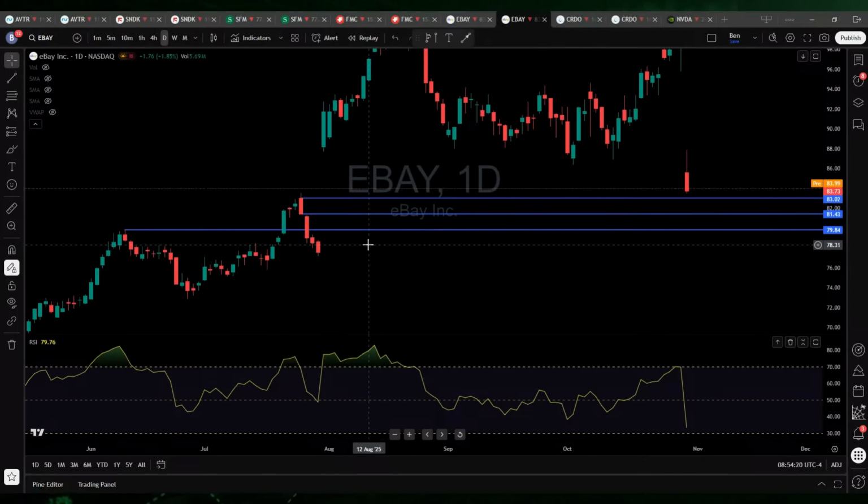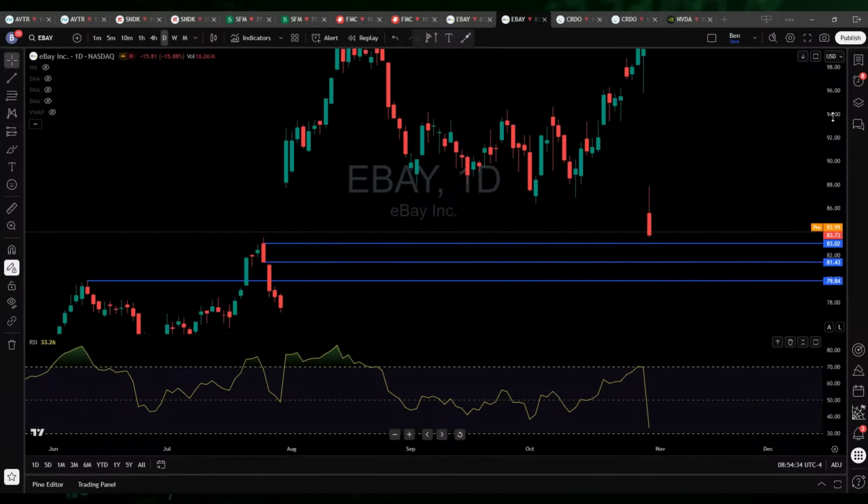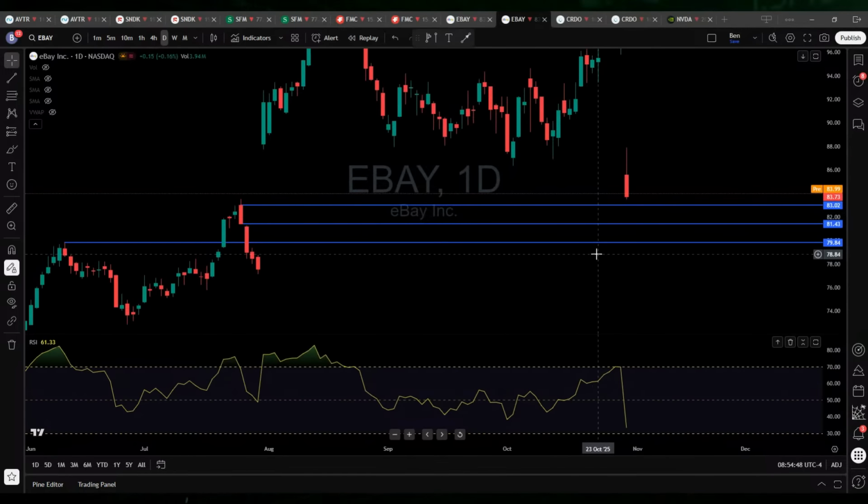And then for those who are even more risk averse, $79.84. This is a previous pivot high, previous all-time high. So when price action gets back in there, from this extended move to the upside, you should get a pretty significant bounce. We're not quite oversold yet. We're not below the 30 on the RSI, but this is a pretty strong stock. And so we should get a pretty significant bounce before it even hits the 30 on the RSI.